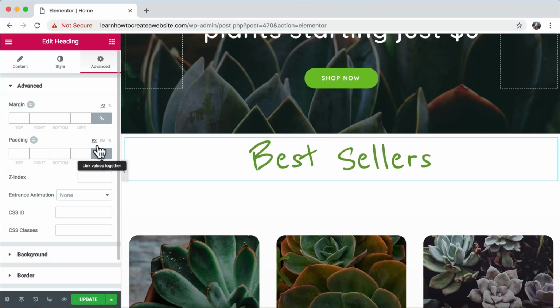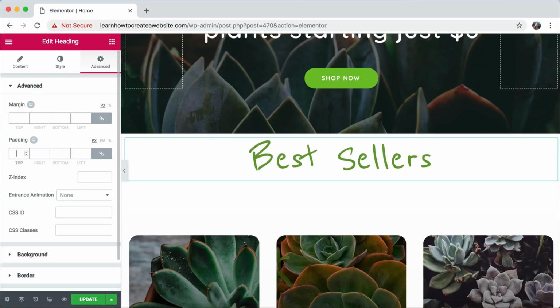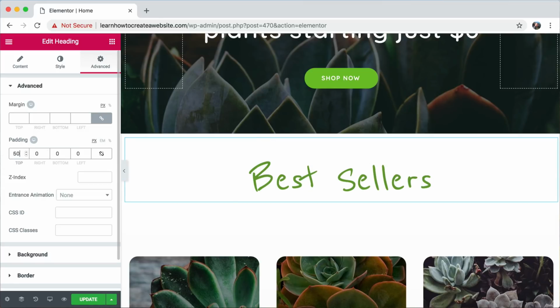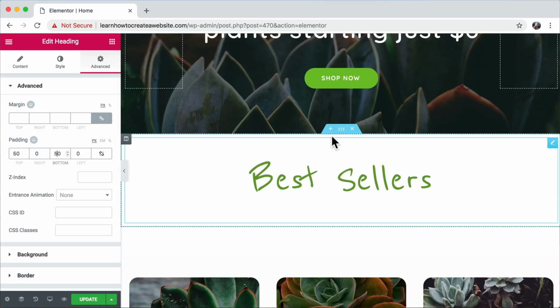So yeah, you can do either of them. It would serve the same purpose here, but let's just do paddings. I like to unlink the values, because if the values are linked, they're all going to be the same. All right. So I like to unlink the values. And then on the top, let's just put maybe 50. And on the bottom, let's put 50. All right, so that gives us some padding in there.